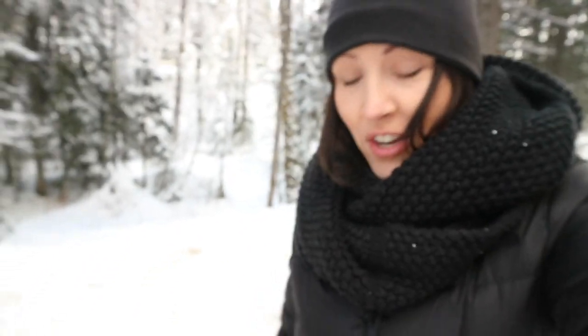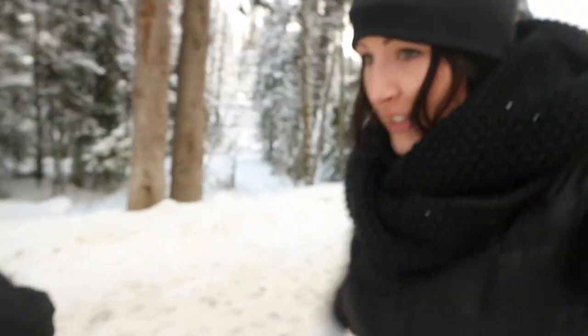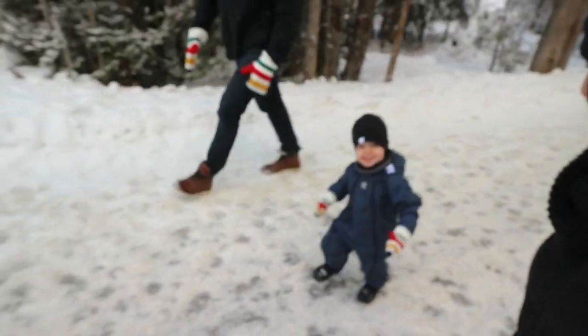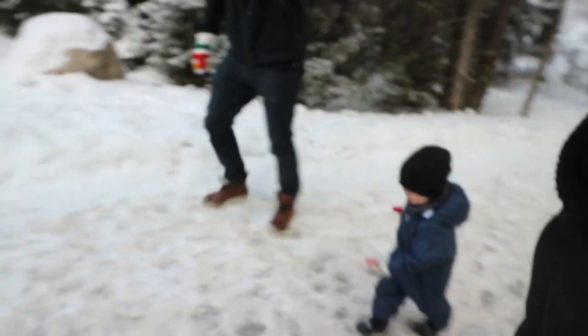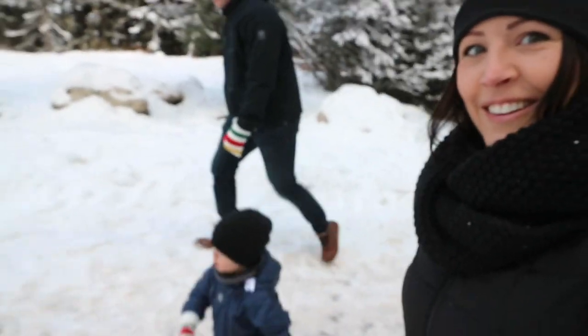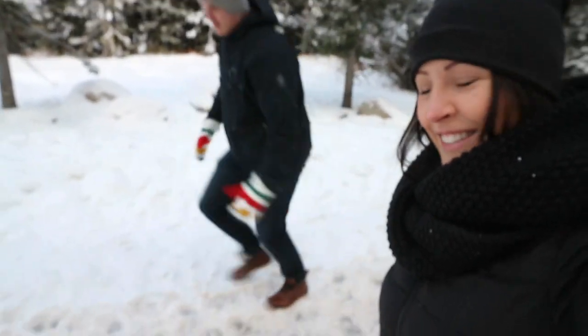So this is our last day in the mountains. We're checking out Lake Louise. Hayden's running up a mountain. Run. We're at Lake Louise, Moraine Lake, to see pretty mountains.